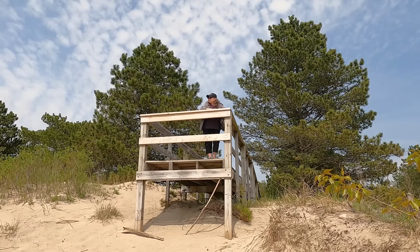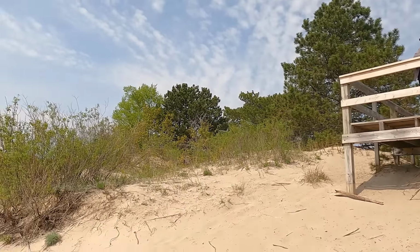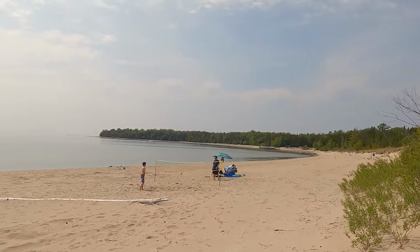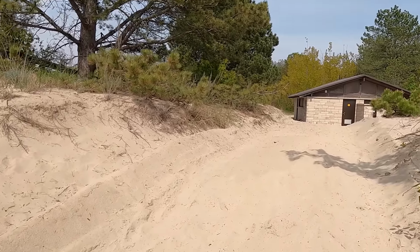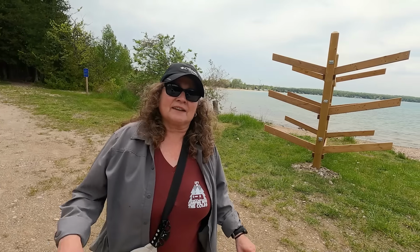There's 2 boardwalks that used to be the access points to get to the beach, so they didn't want you walking through the dunes. But both of those boardwalks are blocked off and are just observation points now. So they looked like they made a path through the sand, through the dune, to get you down to the beach. And that's what I'm on right now, right next to the boardwalk. So this is kind of the hub of it all.